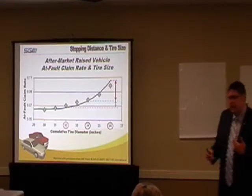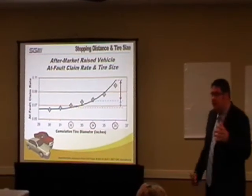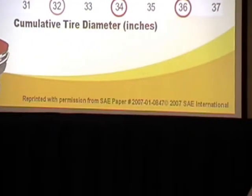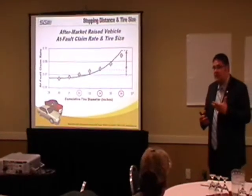So one of the questions was, well, what would cause this? And that's where we come back to that vehicle dynamics chart, the chart with the driver in the center and the modification of the systems. And again, it came back to the driver's ability to predict how the vehicle was going to react with these modifications done to it.